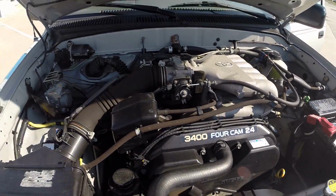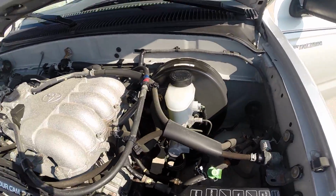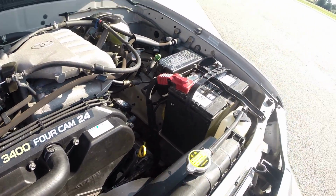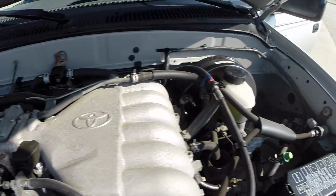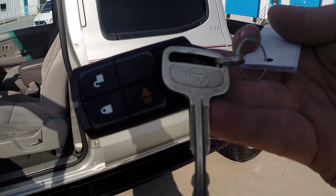Engine compartment is extremely clean as well. Judging by the condition of this vehicle, the Carfax history, this car was very well cared for by the previous owners. You have all of your vent plating. Car comes with one key, one remote.